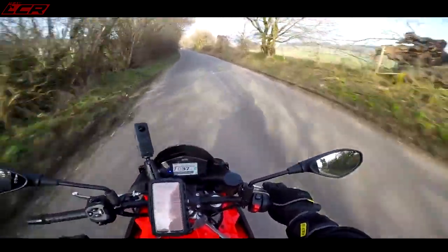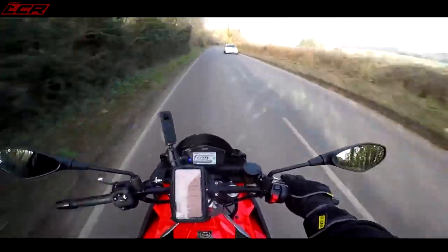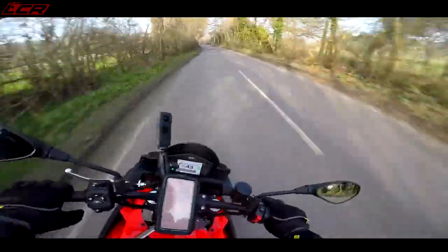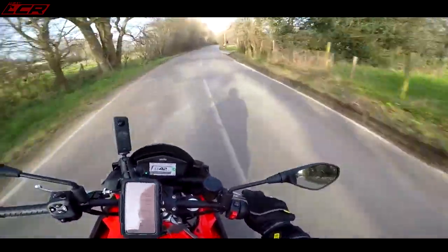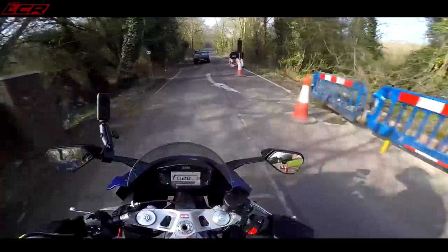than what the RS660 feels like. The RS660 feels more like a full-on sports bike, it feels heavier, it takes more effort to change direction. Because that wheel's closer on this, it feels really nimble, really darty. It's 183 kilos, which isn't much. It feels very light.